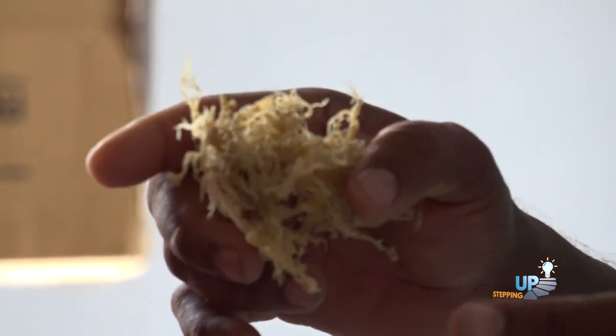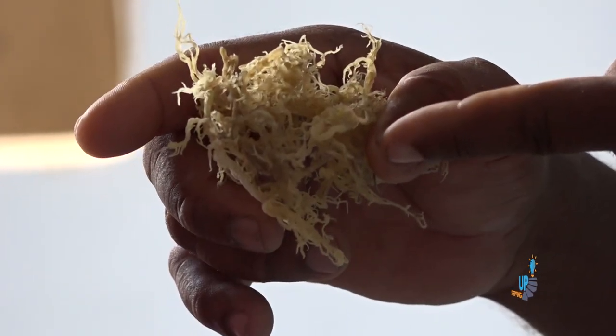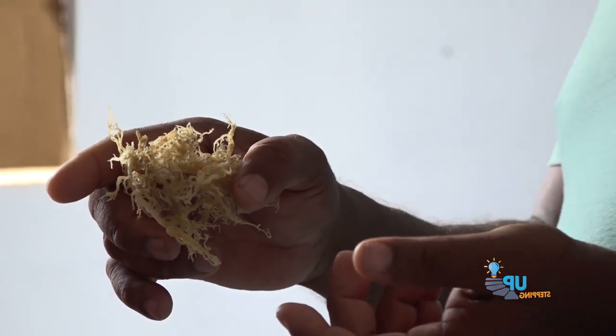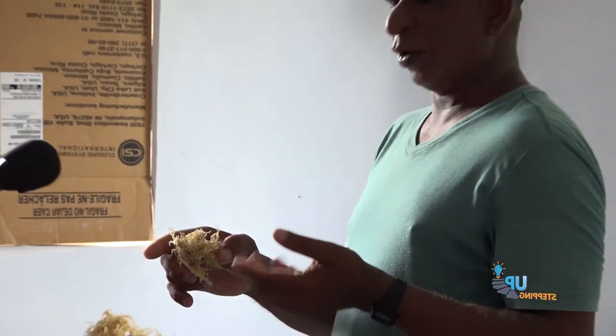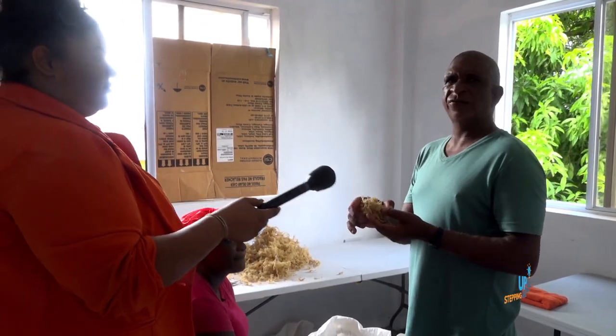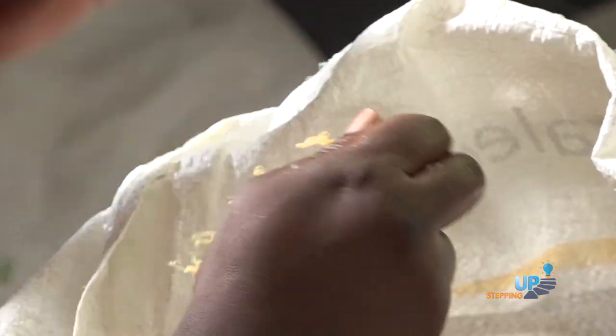Right. This is black. We don't export this for human consumption. Not good, not good for eating. Actually, people use it for salad. When you put it to soak, you will see black marks on it. So it's not the best for exporting for people who use it for salad. Right. So she would do all the selecting.